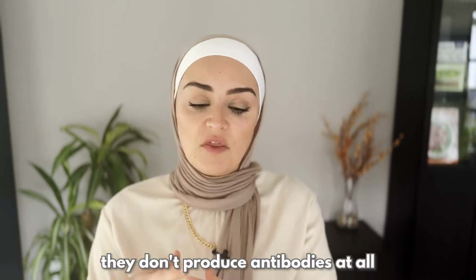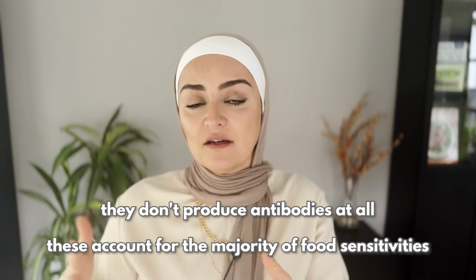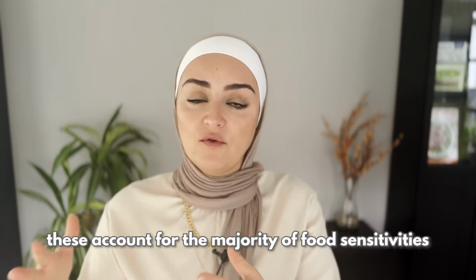And in this case, the immune cells, when they see food that they don't like, that they suspect is causing a problem, they're going to release their immune content or the immune mediators or chemicals, such as histamine, cytokines, leukotrienes, and others, in response to fight the food. They don't produce antibodies at all, and these account for the majority of food sensitivities.